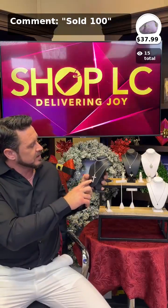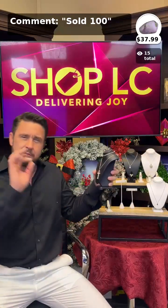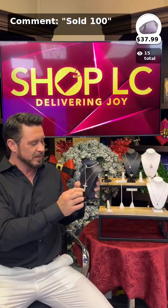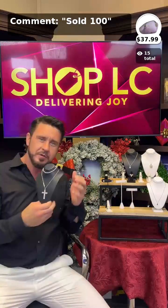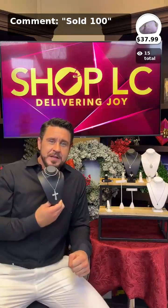This is a beautiful cross. It's got kind of a curved style. It's large, but not too large. It makes a statement, and it's beautiful, and there's no more fitting piece of jewelry than this piece at this time of year, with the birth of Jesus coming up in mere days.